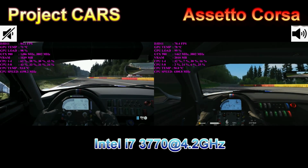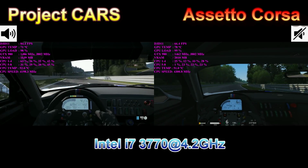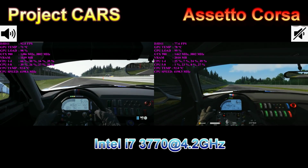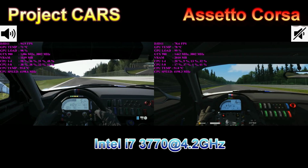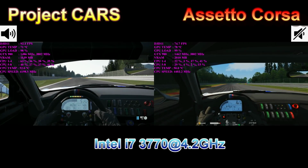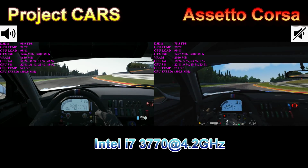Now when it comes to the way the cars feel, I was using a Logitech Driving Force EX wheel, and obviously that's definitely not one of the greatest wheels by any stretch of the imagination, as it only has a 90-degree steering lock, but it does have force feedback.